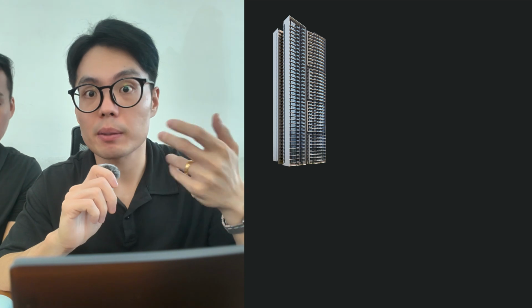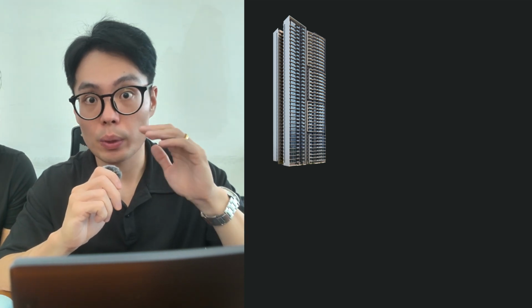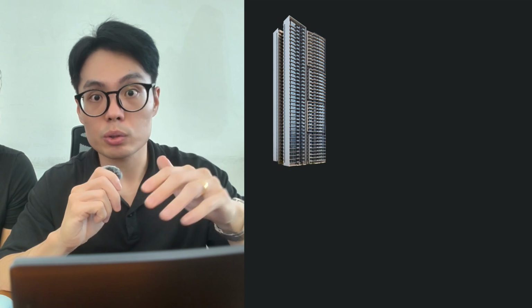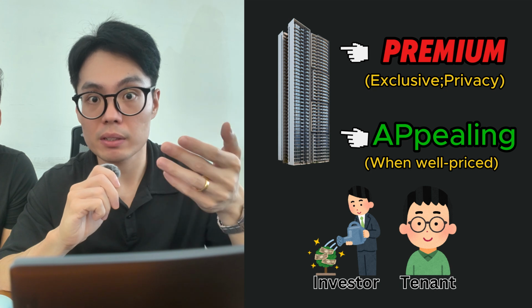High floor units may command a premium due to their exclusivity and privacy, but lower floor units, when they are priced competitively, can also appeal to investors and tenants, potentially giving them better returns in the future.